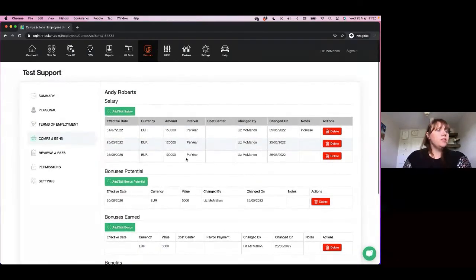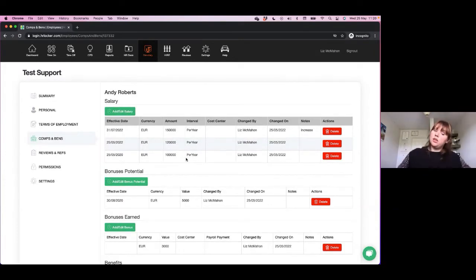It's important when you're putting in the salary, when you're looking to report on the gender pay gap, that it won't work unless the salary is in here. If somebody does not have a salary entered in here, they won't be reported on. So it's important that you have all that information in here.